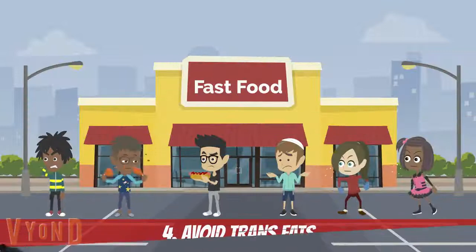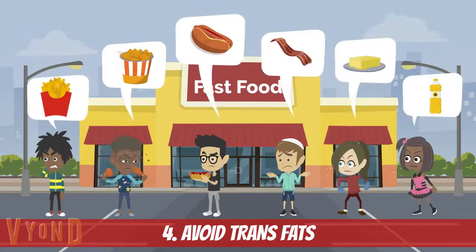4. Avoid trans fats. Trans fats are frequently found in processed and fried foods. Limit consumption of these foods and select healthy fats instead, like olive oil, avocados, nuts, and seeds.